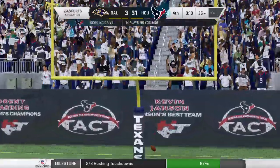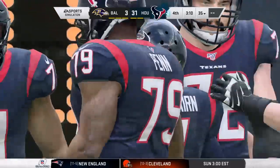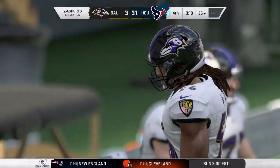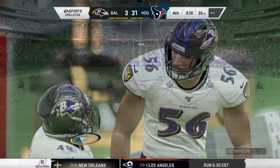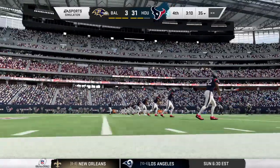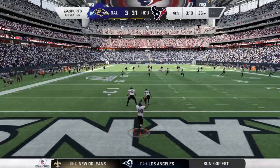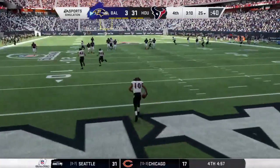Fairbairn good with the extra point, and that'll increase their lead to 28. That one was an extended drive, 14 plays all told, and it culminates in a touchdown run by Ezekiel Elliott. So after the touchdown, here's Fairbairn now to kick it away. This fielded a few yards into the end zone.